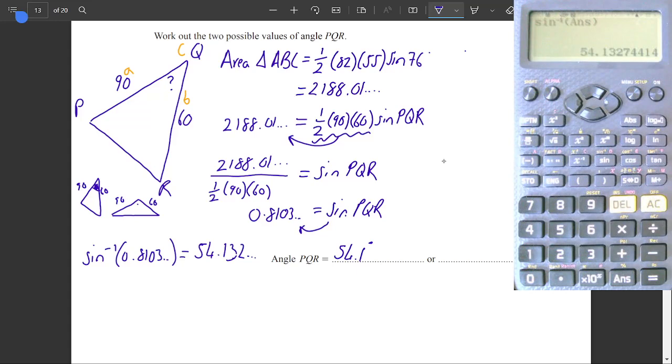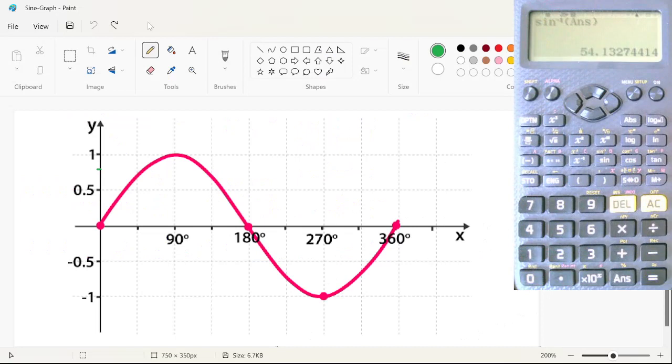Let's remind ourselves what a sin graph looks like since we've been using sin. Right, so remember now, we had 0.81 when we put in the inverse of sin, okay? And when we put that in, we got the answer 54. So if we go across from there and we go down, that's what we actually did. We got the answer 54. But if we go across more from 0.81, we meet the sin graph again. We go down, and that's where the second answer lies.